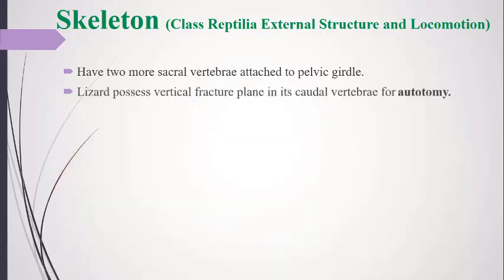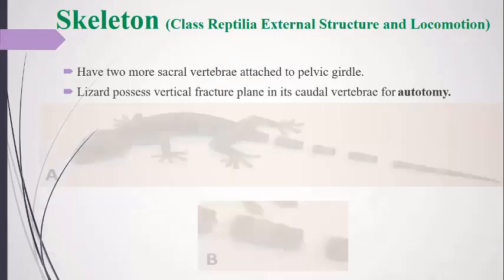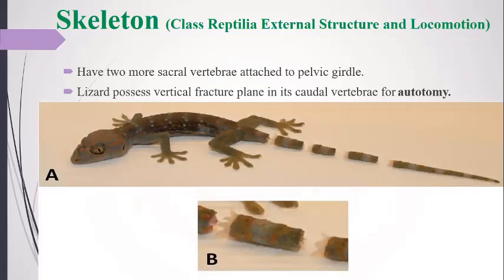Okay, next, this possesses a vertical fracture plane in the caudal vertebrae for autotomy. And what is autotomy? There is a vertical fracture plane. You can see over here the lizard has the ability to remove its tail from many parts. These are the vertical fracture planes. 1, 2, 3, 4. Char jagahon se ye toda hua hai yahan pe itna isme jo tail hai.